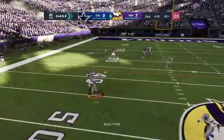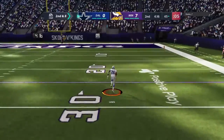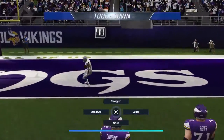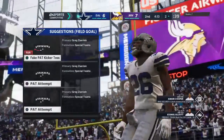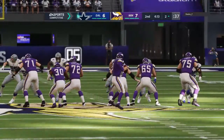From the 45 on 2nd down, Cousins. He's got Daly, the 30, 10, and he takes this one back into the end zone, and the Cowboy defense has a touchdown. That was a nice catch, and not by the guy you thought it was going to be.